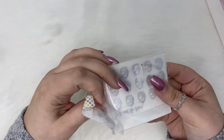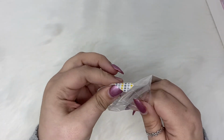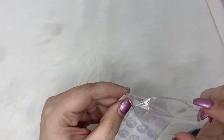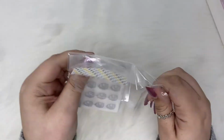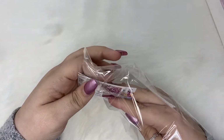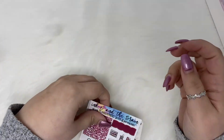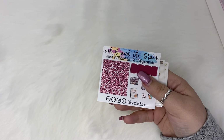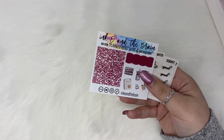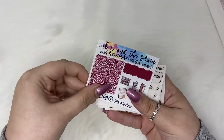Oh yeah. This is the order that was supposed to be in my last haul, but when I opened up the mailer, this wasn't in there, and I didn't know what happened to it. And when I was organizing my stuff the other day, I looked in this mailer, and it wasn't even from her shop. It was in a different shop's mailer, and I was like, oh, I'm glad I looked in there, because I don't even know if I would have found it.